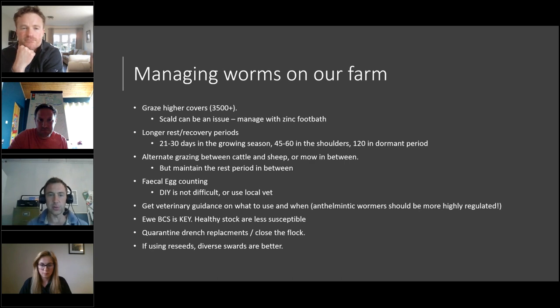The alternate grazing with cattle and sheep, which is already mentioned, but I do think it's important to note that rest period in between, because not only on the one hand are we looking at worms, fair enough, but on the other hand we're looking at trying to improve our ground. You might use a lot of nitrogen. We don't use any at the moment anyway, so by maintaining that rest period, we're allowing the ground and grass plants to recover, and we can build up our root reserves, and then we can get to a point where we won't need it going forward.